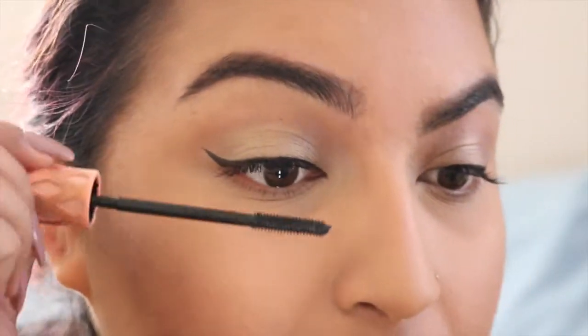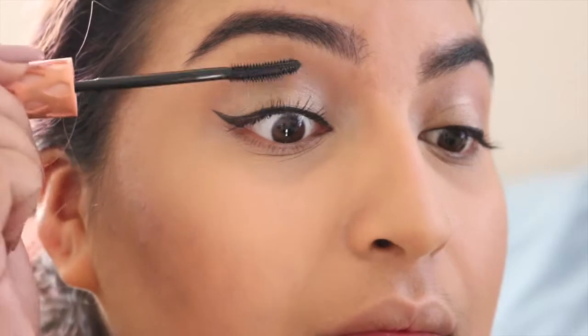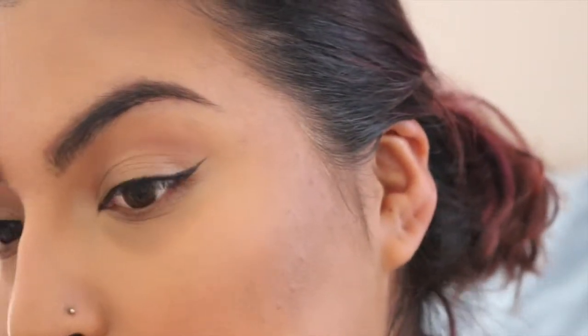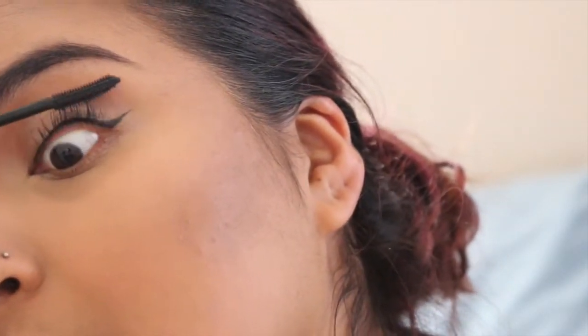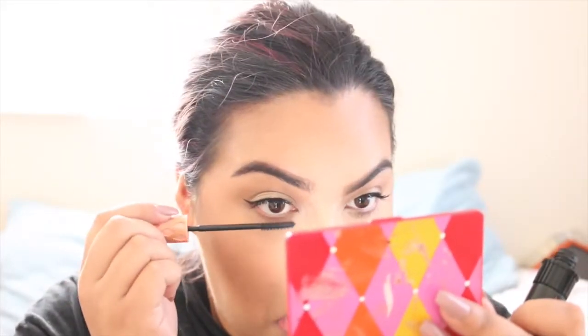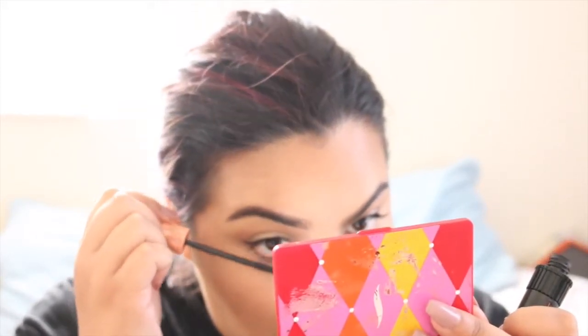And I like using it while curling my lashes as well just because it really stands out, the curl. So I zoomed in just so I could show you guys. My lashes look a little bit longer in person, but maybe it's just the way my camera was angled, but I try showing you guys here just because it's really cool. And afterwards, I'm going to be taking that same mascara and running it on my lower lash line as well.